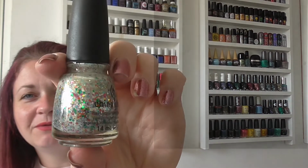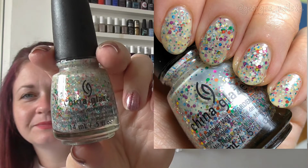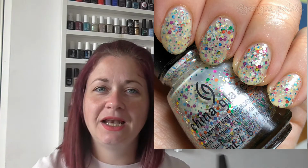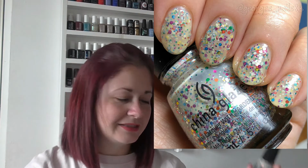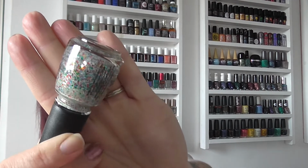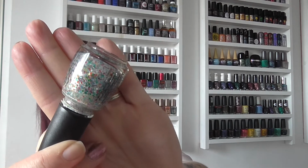Next up we've got one of my earlier China Glazes, which I was seeking for, and then somebody sent it me, and it's Trapeze, which is a lovely white crelly with all these different glitters in. Now this one I absolutely loved at the time. It's quite chunky really compared to the white crellies that you get, but still I think it was an early indie inspired by China Glaze there. So it's Trapeze.